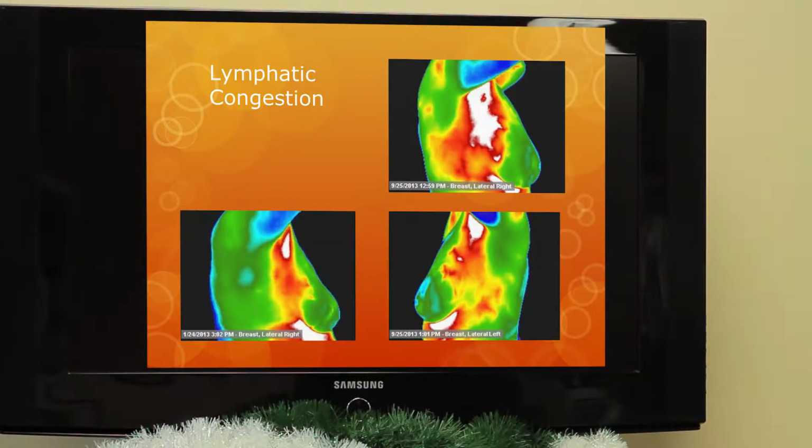That's a picture of some lymphatic congestion with thermograms. So you see the warmth under the axilla. We know that we have lots of lymph nodes in the axilla. So when it picks up lymphatic congestion, that would be a typical picture of what we would see.